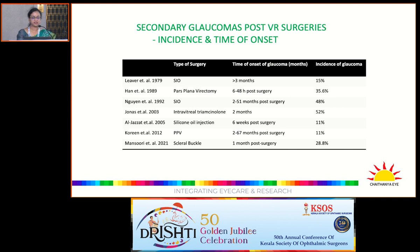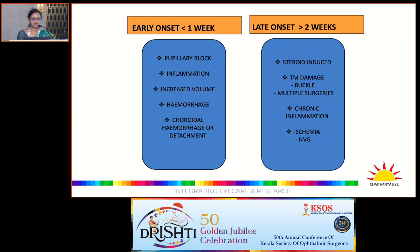This table shows on the right-hand side the incidence of glaucoma based on the type of surgery, and you can see that the highest is for the intravitreal triamcinolone, where the onset has been at 2 months. Post-vitrectomy you can either have an acute rise in a 48 hour period or a late rise. In oil-filled eyes also you can have both early and late rises. Buckle produces it by 3 weeks to 1 month, and a 30% incidence is noted.